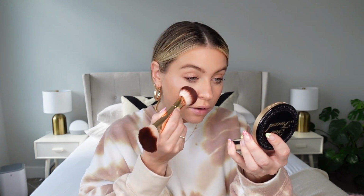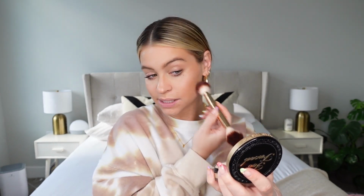I wouldn't just use a powder foundation as the only thing on my skin, and that's only because that's my skin. I just don't feel like my skin's nice enough to just put on a powder. I also, in the summer, prefer liquid products to powder products. I feel like powder products can get really kind of cakey. I just prefer a liquid product. I just think it looks nicer on my skin.